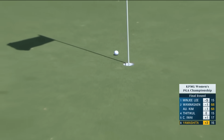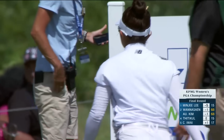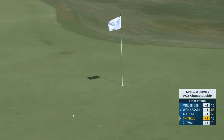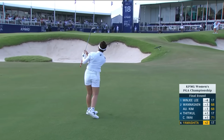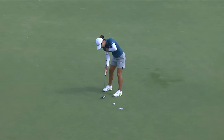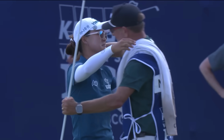Oh, look at this. Tap-in birdie for Miyu Yamashita. Almost an ace there. Such a similar ball flight to Minjee. She'll know exactly what this will do. Really aggressive line here. Miyu Yamashita, a moment ago, her third here at the last. Excellent. Minjee Lee battles the Texas wind and heat, and now she's a 3-time major champ.